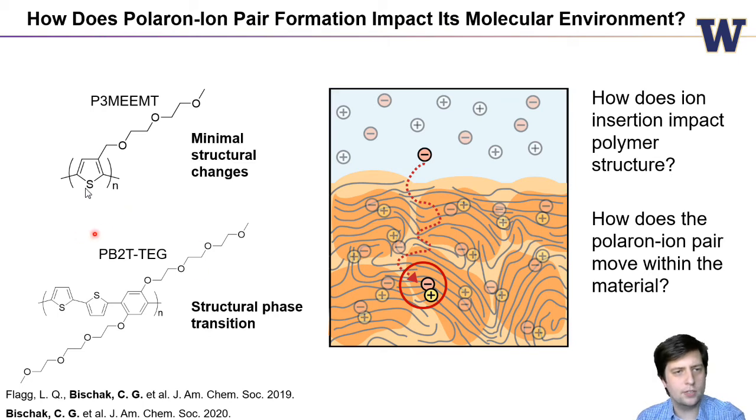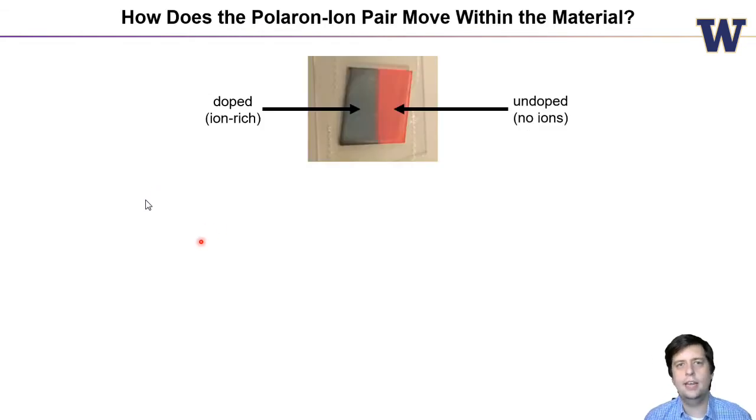And what we discover, this is kind of a spoiler, is that when we inject ions into P3-MEEMT, we see very minimal structural changes. Yet when we inject ions into PB2T-TEG, we actually see a structural phase transition happen in this material. And this is really the first structural phase transition that's been seen upon ion injection into a conjugated polymer.